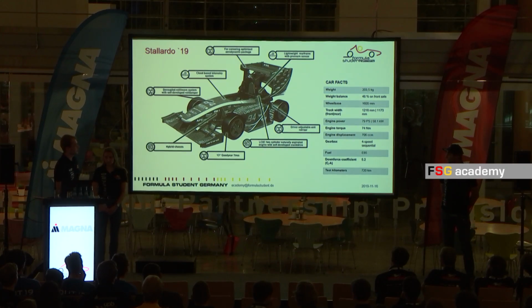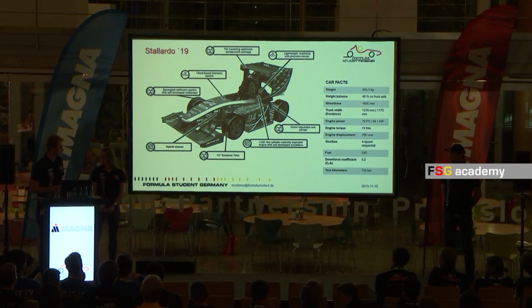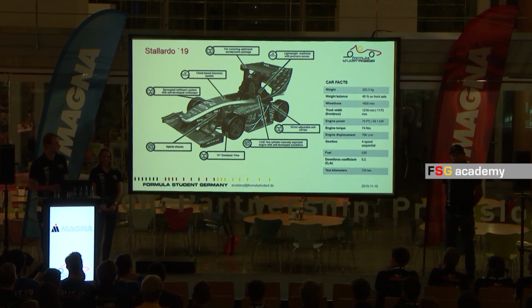Here you can see some facts about the car, and we weighed 203.5 kilograms. That's a little bit too much, maybe. But I think it's important that the car is driving. And I think for the new concept it was really important that we have enough test kilometers, and we drove 720 test kilometers before the events.